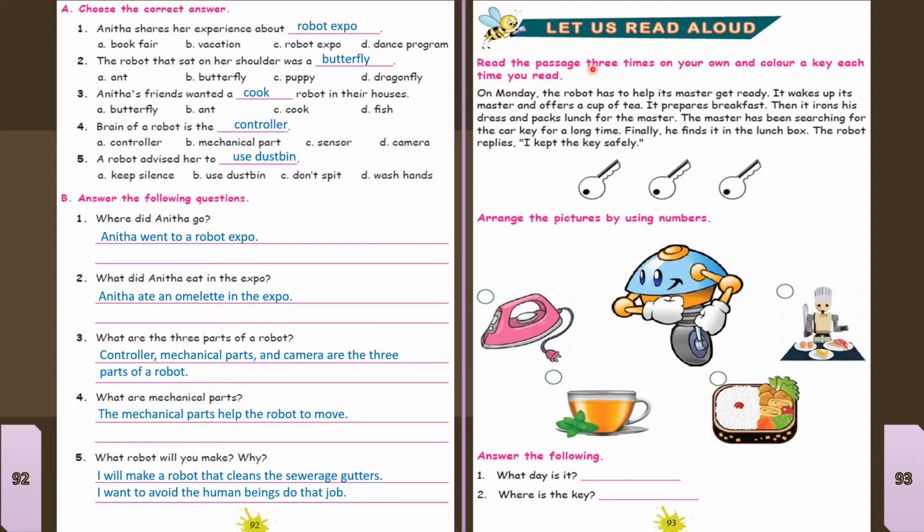Read the passage three times on your own and color a key each time you read. You have to read this passage. This is the exercise for you. One time you read, color one key. Next time you read, color another key. Third time you read, color another key with different colors.